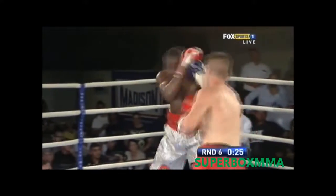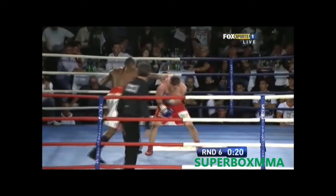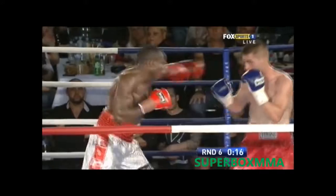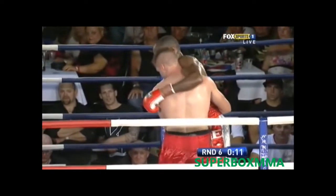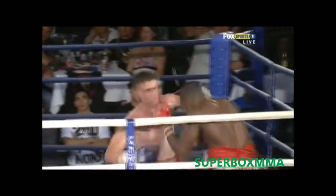A knockdown just gets your confidence going as well. When I knock someone down, it was like a bull seeing red. I just smell blood, going for the kill. And that's not always a good thing, but that's just what I do. I think both these guys would be very happy to go with that type of game plan tonight.